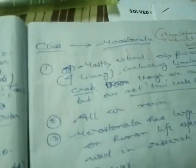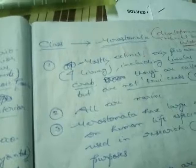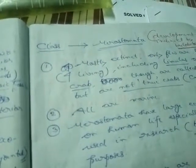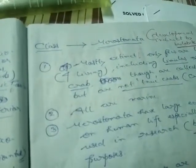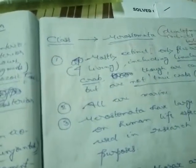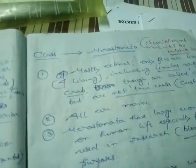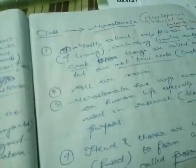Now you may be asked about the characteristics, the features. You have to give 4 or 5, or at maximum 6 points and describe Merostomata. Now it's mostly extinct, only a few are living. We can say that 4 of them are living, and the horseshoe crabs or the Limulus belong under this class.